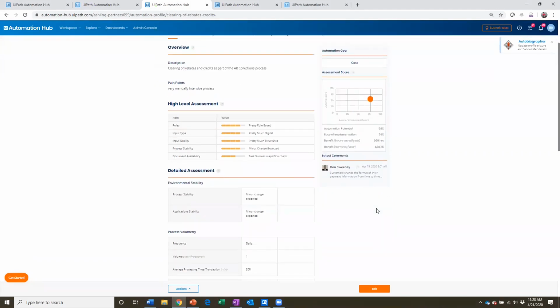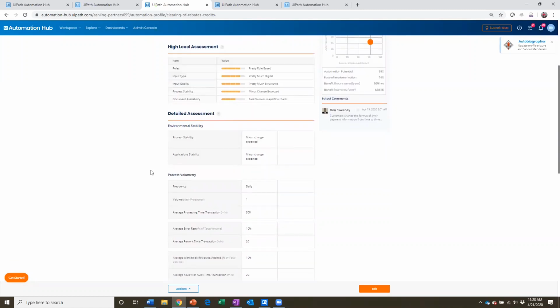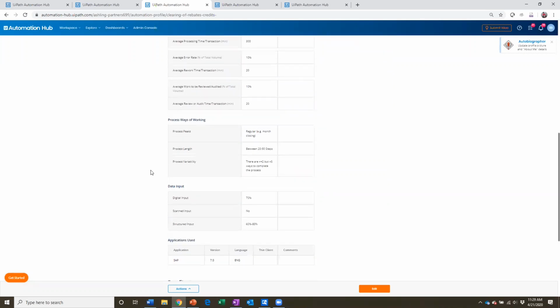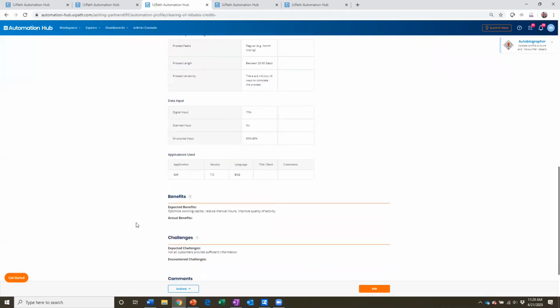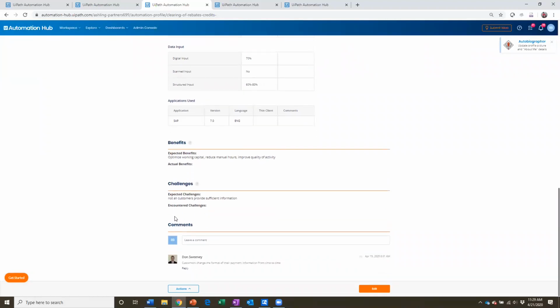And the detailed assessment provides details on the environment stability. It has questions on the volumes of data and number of transactions that are performed. Specific details on the process, whether it has peaks, how long it takes to perform, as well as variability. Specific inputs on the data, as well as the applications used. Lastly, it provides free-form entry on the benefits and challenges of that process.